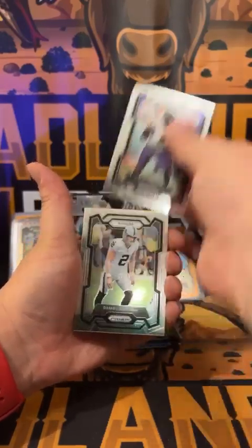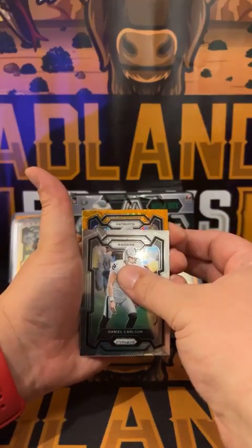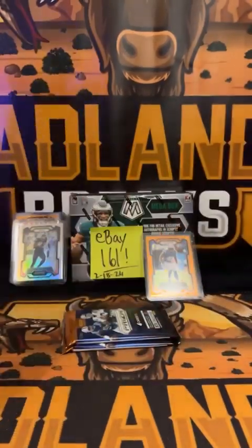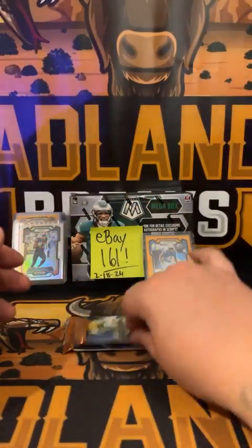There's Patrick Queen. For the Raiders, you got Daniel Carlson. For the Patriots, here's our orange disco. It's not a rookie, but it is Ramondre Stevenson in the third year there. And an A.J. Brown for the Eagles behind him. There you go.